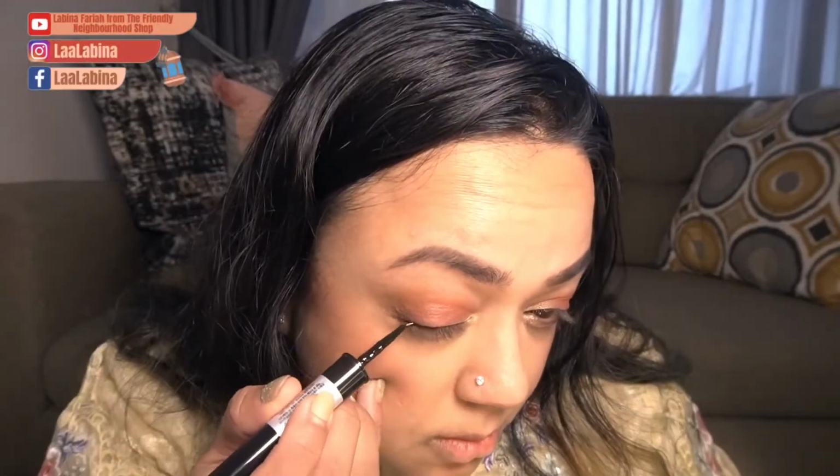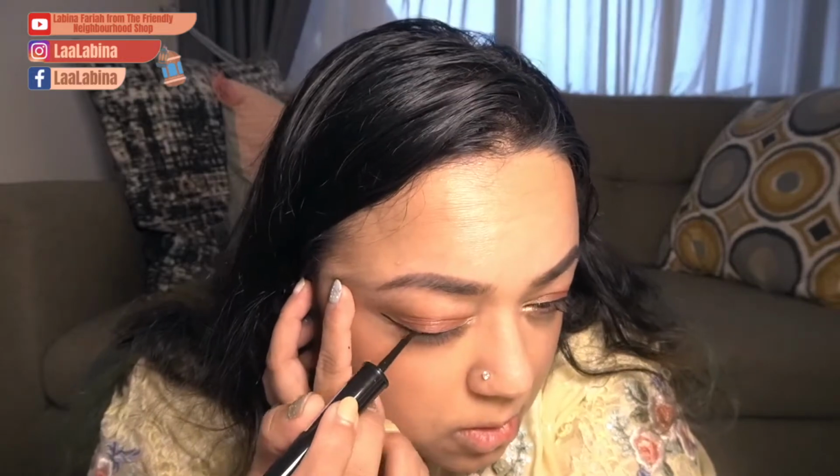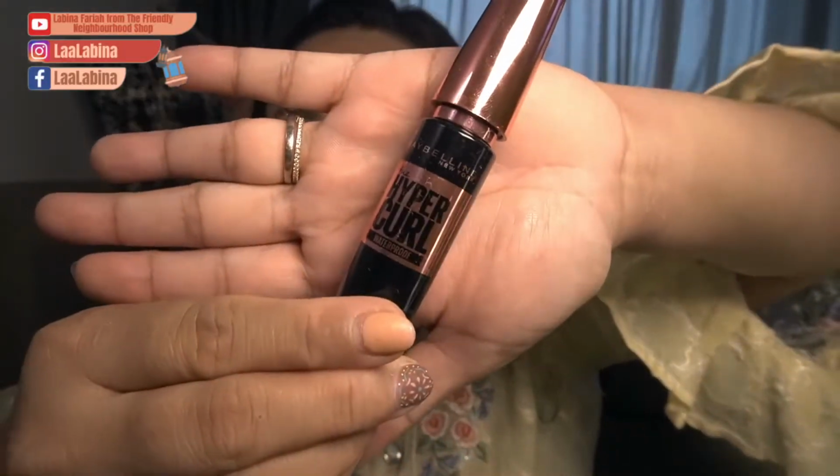I can never get my eyeliners to balance, but it's okay. None of us are perfect. As long as you feel it's good, it's good. And I think my eyeliner is pretty dried up. Probably have to get a new one. This is a mascara. I have eyeliner and mascara on my upper eyelid. I'm just gonna finish it off with lipstick.